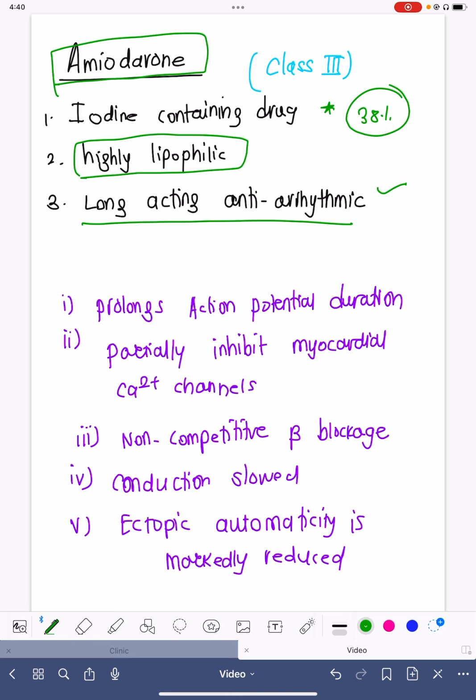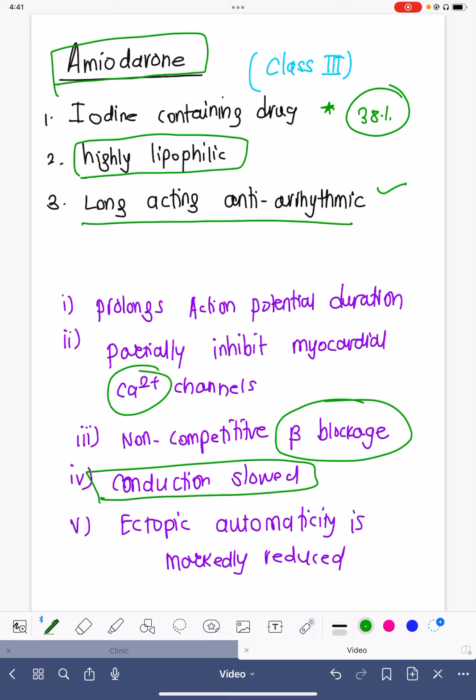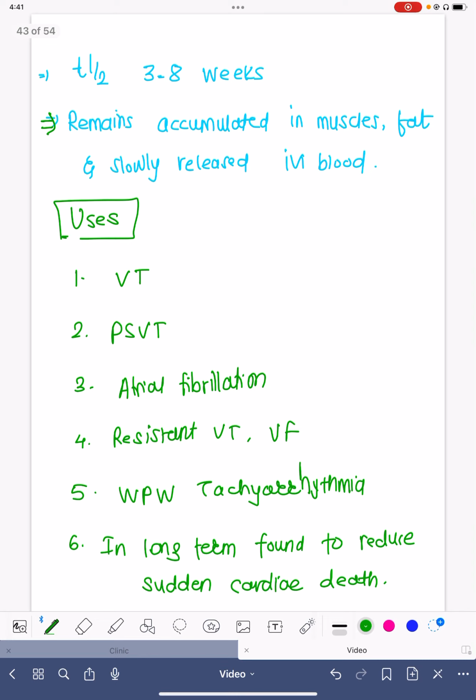Now, how it acts is it prolongs the action potential duration. It partially inhibits myocardial calcium channels. It is also a non-competitive beta blocker, and the conduction is markedly slowed at the AV node, at the ventricles also, and the ectopic automaticity is markedly reduced. So it has an array of mechanisms of action. That is how it acts at multiple levels, and it treats arrhythmia, especially tachycardias, ventricular tachycardias, supraventricular tachycardias, or atrial fibrillation as well.